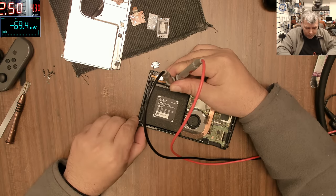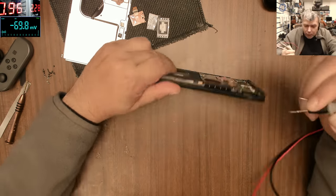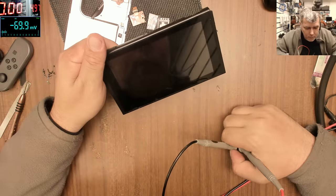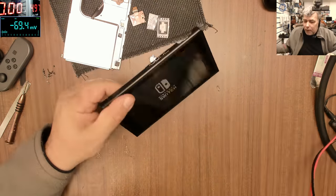Okay, let's try and power up the Nintendo. Yeah, it is powering up. Okay, so it is working.